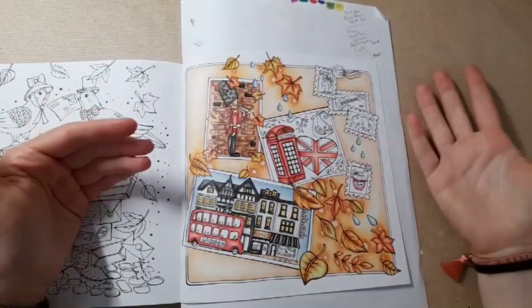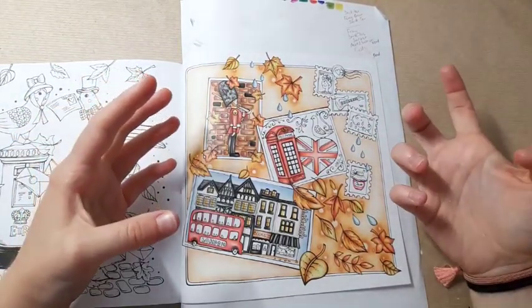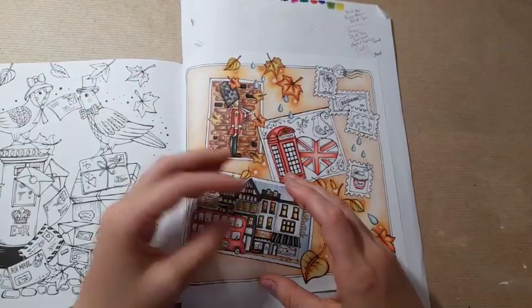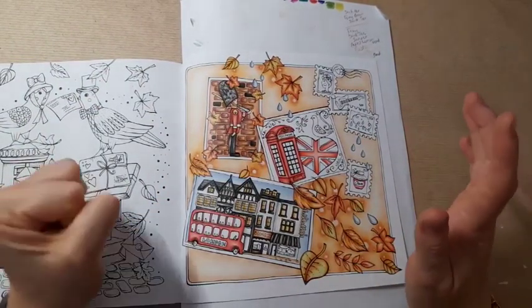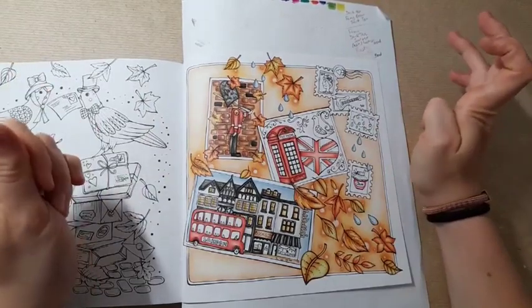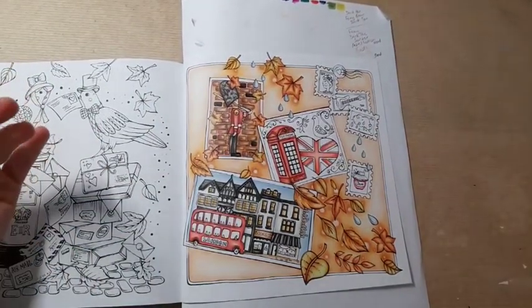I actually really like that process, because it means that slowly all of the page is getting finished, rather than one part being finished and the other part being blank. So I'm really liking that. There's some red I need to do and some brown I need to do up here, but I do really like how it's turning out. Again, this one's been taking me quite a while, but I'm enjoying the process.